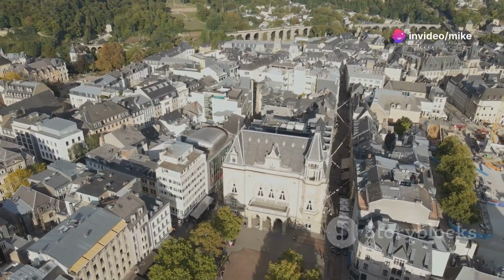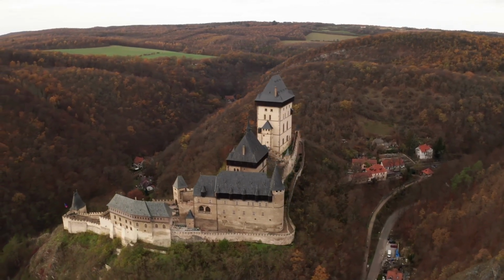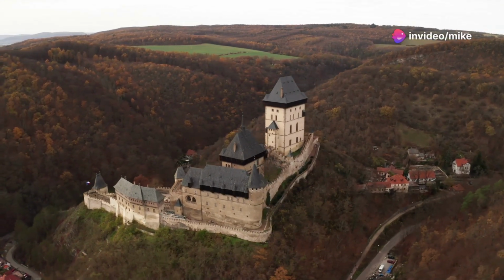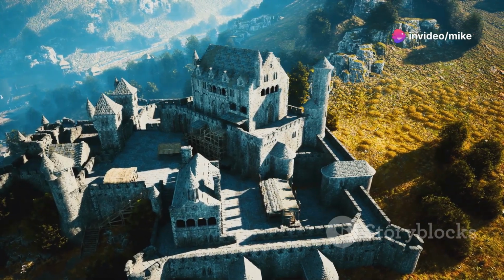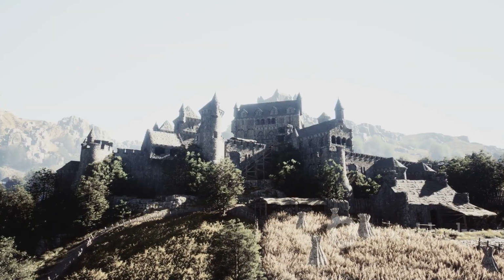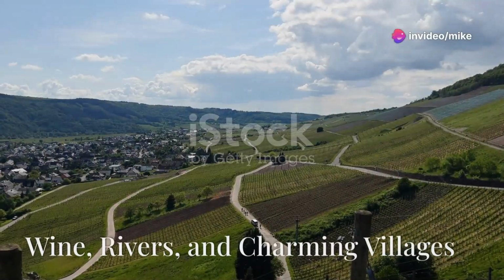Vianden Castle is a true medieval gem, a symbol of the region's rich history and cultural heritage. Its imposing structure and scenic location make it a must-visit destination for anyone traveling through Luxembourg. It's a must-see for history buffs and anyone who loves a good castle. Whether you're interested in medieval history, architecture, or simply looking for a beautiful place to visit, Vianden Castle offers something for everyone. Come and discover the magic of this medieval masterpiece.